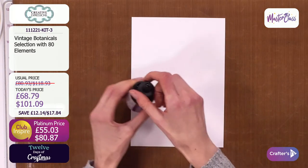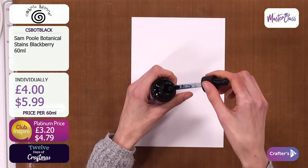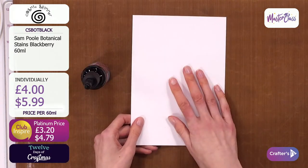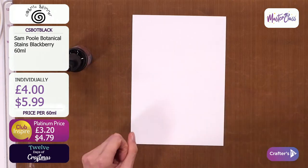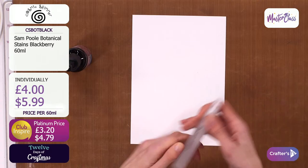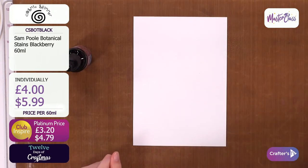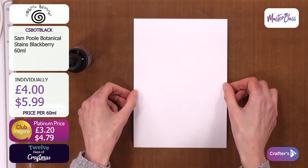So we've got like a pipette in the top. And all we do to use these is we screw off the lid, just like so. And then can you see we've got our pipette? That'll be full of ink. And then all you do is just squeeze the pipette. So I'm working on a piece of watercolour card, because this is a water-based medium and we're going to be adding a little bit of water onto here. And there's so many ways you can use these vintage botanical stains. But what we're going to do to start with this particular technique is we're taking one of our spray misters and we're just going to start off by gently misting all over our piece of watercolour card. Can you see that's bent a little bit, but not to worry, as it dries it will flatten out.